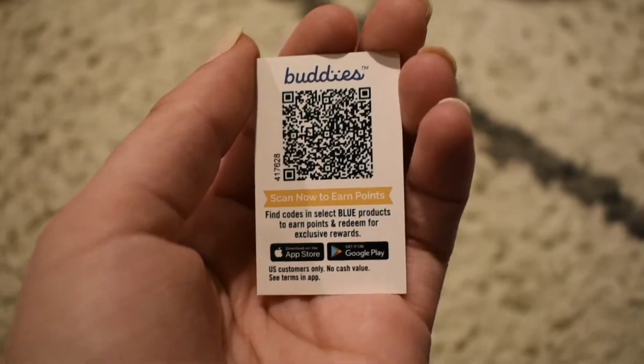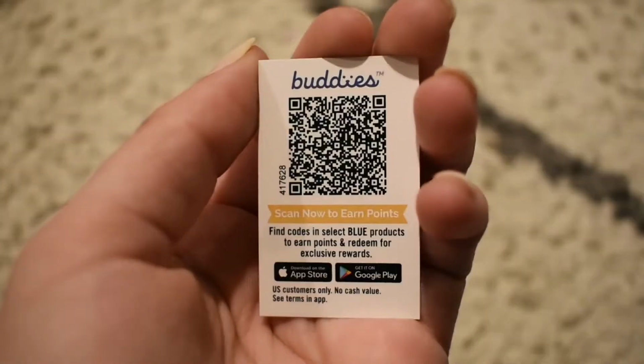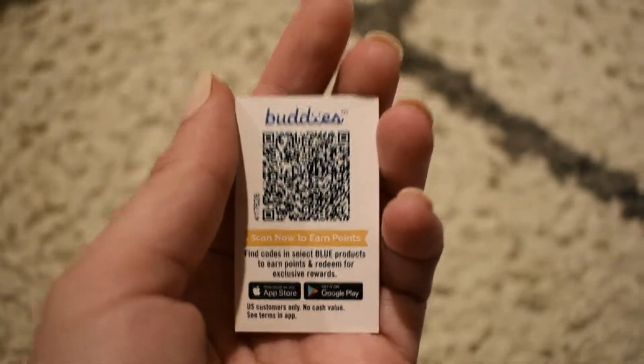Now, if it's your first time ever using this, I'm pretty sure the QR code will send you to download the app, but I'm going to go ahead and scan the QR code and show you guys that right now.